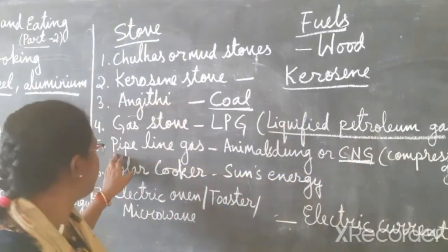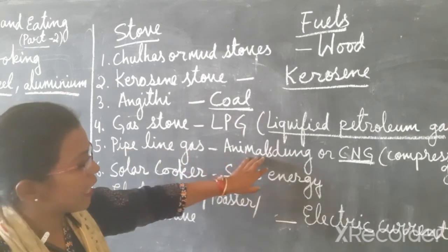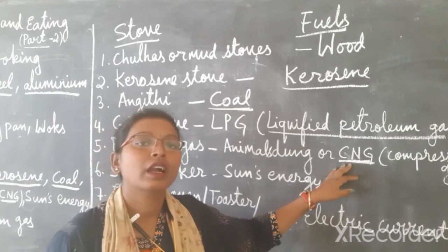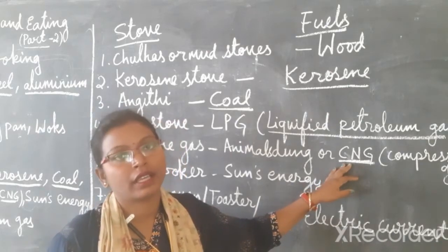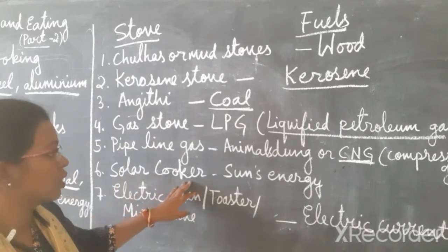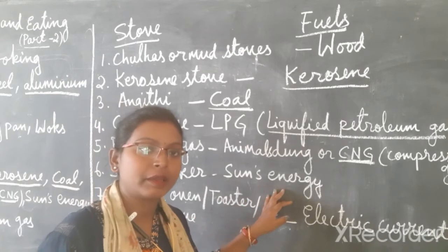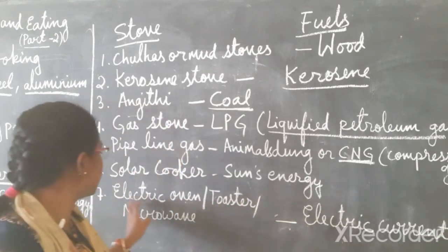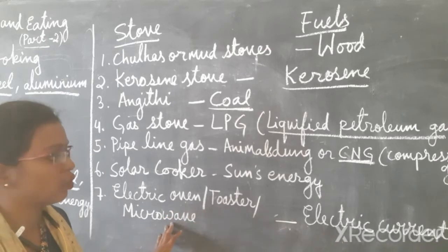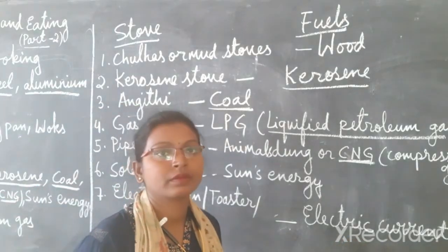Next, fifth, pipeline gas. Fuels used is animals dung or CNG. CNG stands for compressed natural gas. Sixth, solar cooker. Fuels used is sun's energy. Seventh, electric oven, toaster or microwave. The fuel used is electric current.